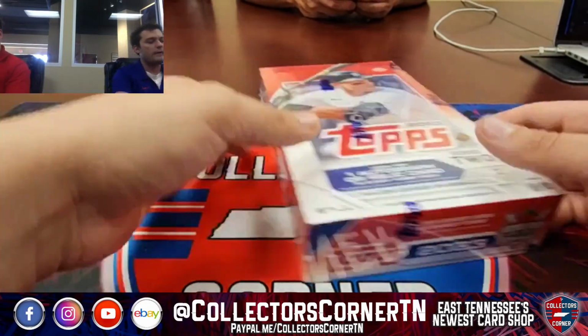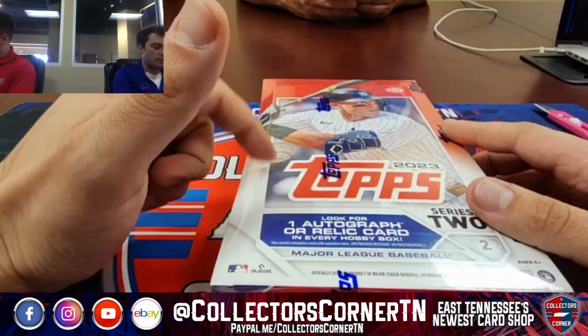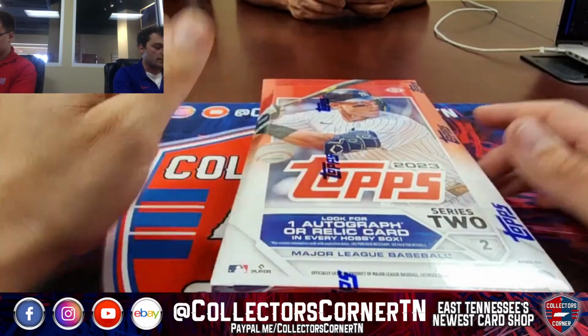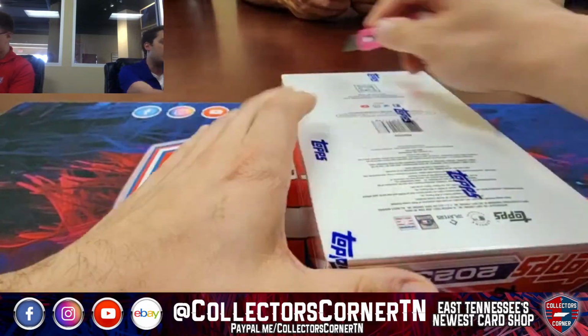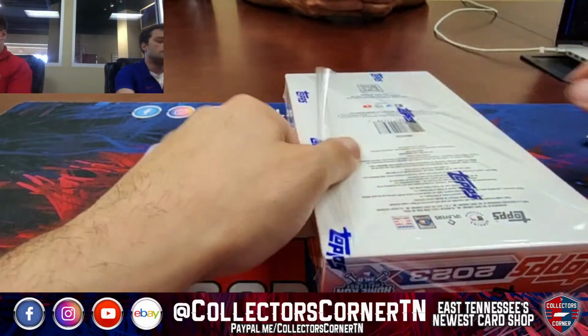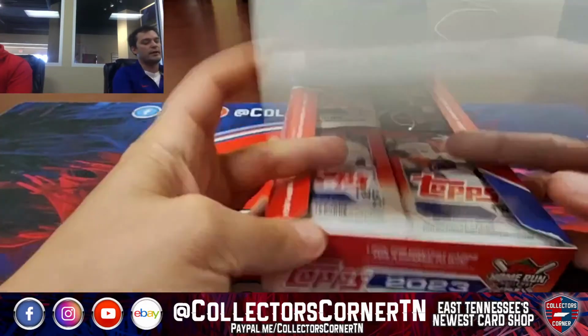All right, we're on to the hobby box, boys and girls. The moment you've been waiting for. We're looking for one autograph or relic card in the box per box on average. Really hope it's not a redemption because those are lame. We want to pull the good right now.